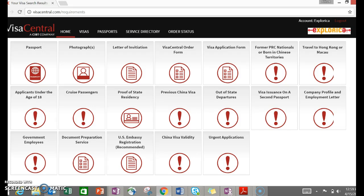We know we're not previous China visit, et cetera, et cetera. We're not a government employee. So the U.S. Embassy registration we can do if you would like. And then the document preparation service is another additional choice if you would like for Visa Central to basically prepare your documents for you. Okay, so what does this application actually look like?